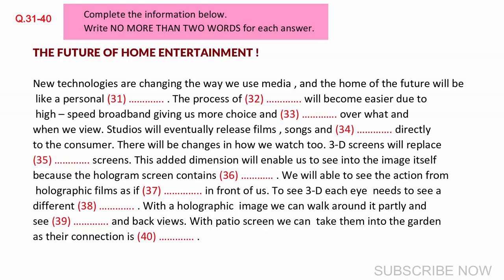Well, it's the beginning of the digital age, and technology is all set to completely revolutionise the way we watch TV, videos and DVDs and play computer games at home. Here to tell us more about how we will be spending our leisure time at home in future is Anna Zabel. Hello. Yes, there will be huge changes in the way we use television, radio and new media in future.